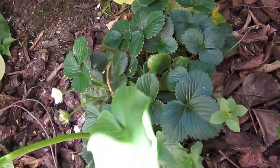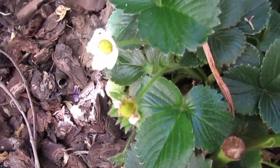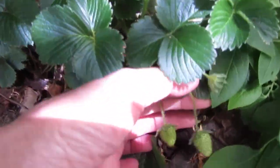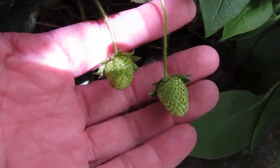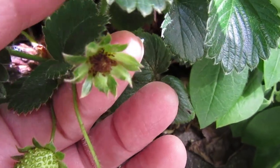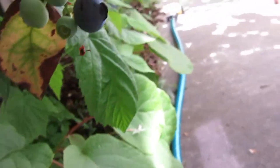Strawberry has not yet come out. Oh, the little flower of strawberry, little flower of strawberry. Ooh. Little tiny strawberry. And this is a teeny tiny little strawberry. So happy. Blueberry. We have more blueberry coming up.